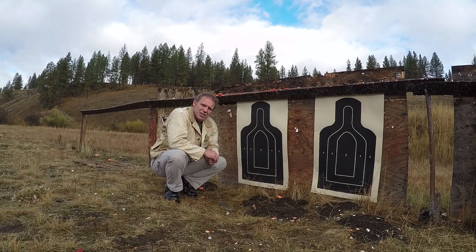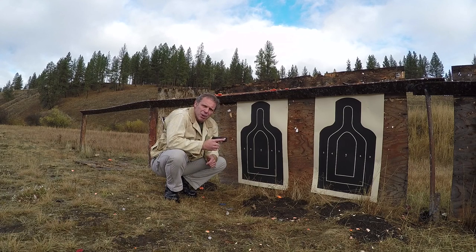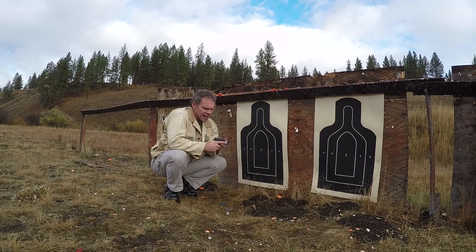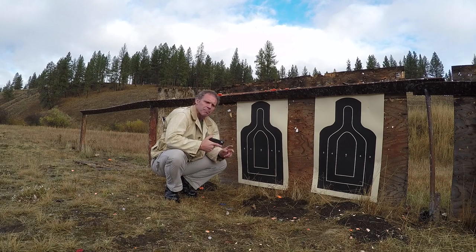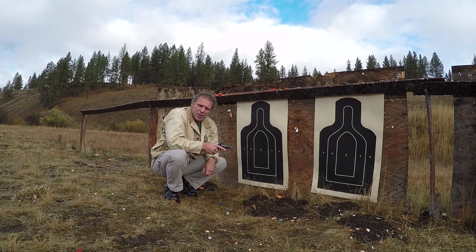Now I've switched to full-size silhouettes, and I'm going to switch guns. I'm going to shoot the target on the left with the Smith & Wesson Bodyguard. This gun fits my hand a little better than the LCP does, and it has much bigger, more pronounced sights, so I may be able to shoot it a little more accurately.